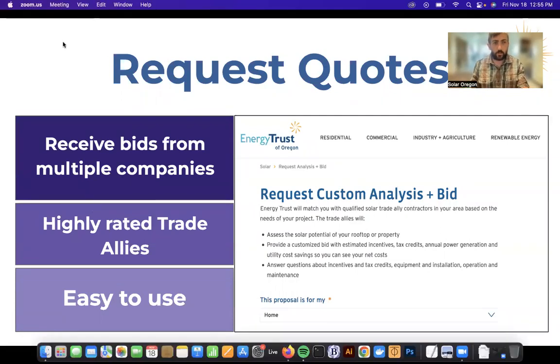Again, it's going to be the same links that I dropped above, but just to put them top of mind here for you. This tool provided by Energy Trust of Oregon is a simple online web form where you are inputting your basic information about you, your site, your address, what you're looking for. And Energy Trust of Oregon will take your information, randomly select 3 highly rated trade ally contractors who work in your area and send your information to them. They will get back to you within 3 days and offer you a free quote. That's a really quick and easy way to get a sampling of quotes from different companies that you know will be reputable and do good work.